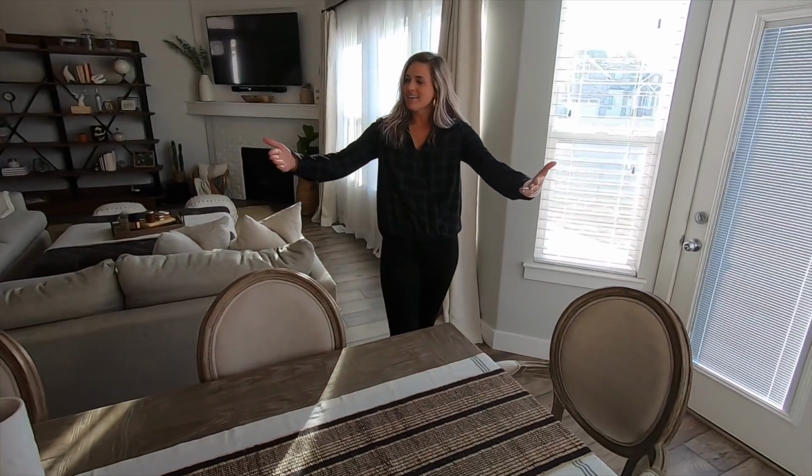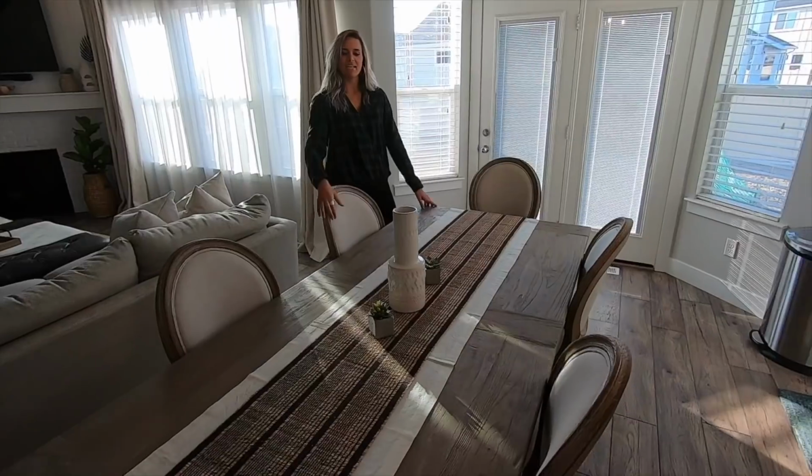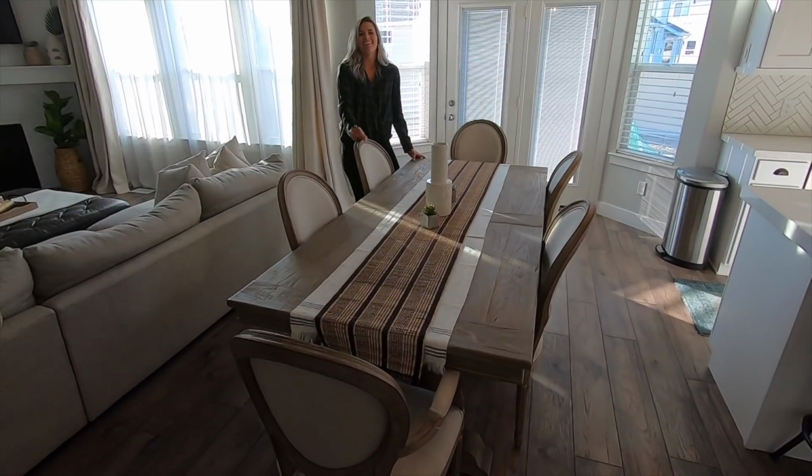As you can see, all of our plants are completely fake because I kill plants. No green thumb here, only tan ones. Moving on into our dining room. And this is about it, guys, just a table.